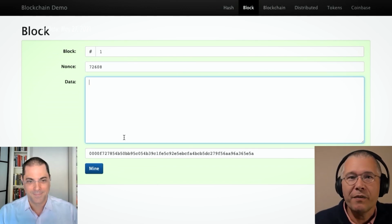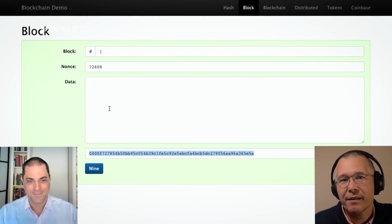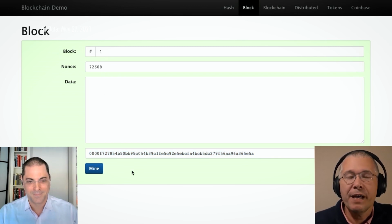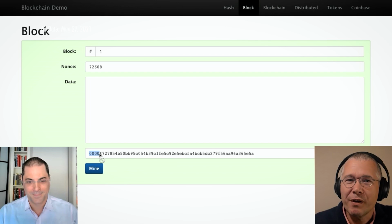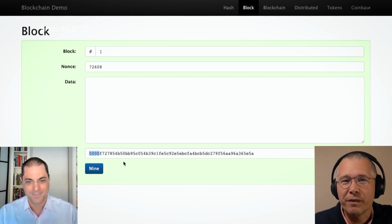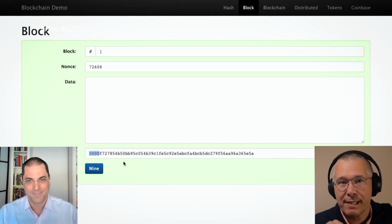But basically, this SHA256 hash is the hash of the concatenation of all this data. So if you take all this stuff, put it together, you get that. Now, very importantly, this is an unusual hash because it starts with 4 zeros in a row. And completely arbitrarily, I'm just going to say that makes this block solved.